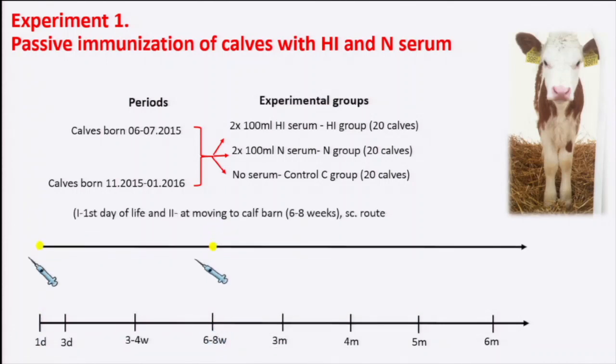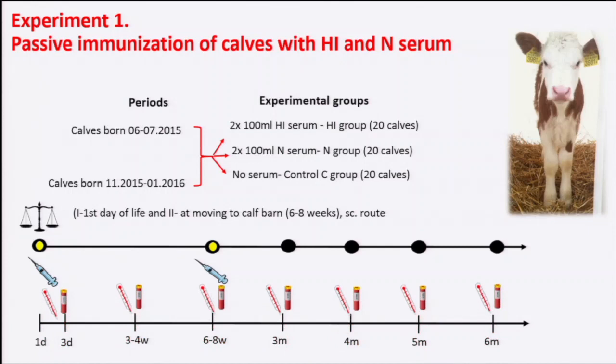The serum was given just after the calf was born, 100 milliliters subcutaneously, and then at the moment when the calf was moved to the calf barn. We also measured the body weight of the calf, which is shown by the black dots in those dates. And also we made a clinical examination of the calf and took blood samples, which are listed here in those dates.